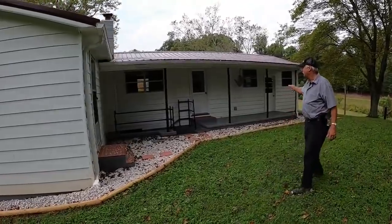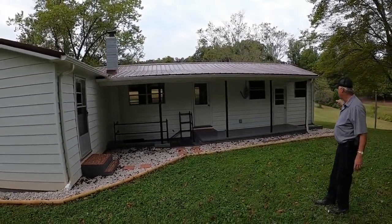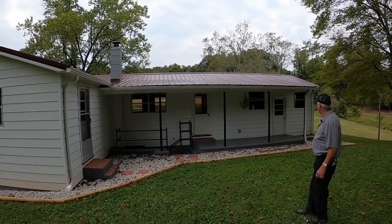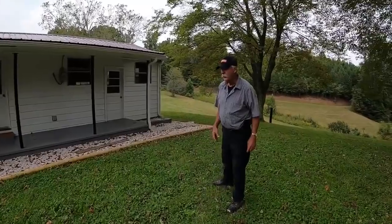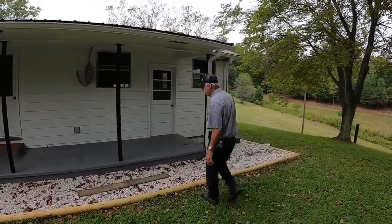Have a nice back porch. You've probably seen the front porch when we came by. Has a nice back porch on it. We'll go ahead and look at the garage now. We've done quite a bit of work in the garage. We replaced all the wood on the walls, done some painting. It's in real good shape.